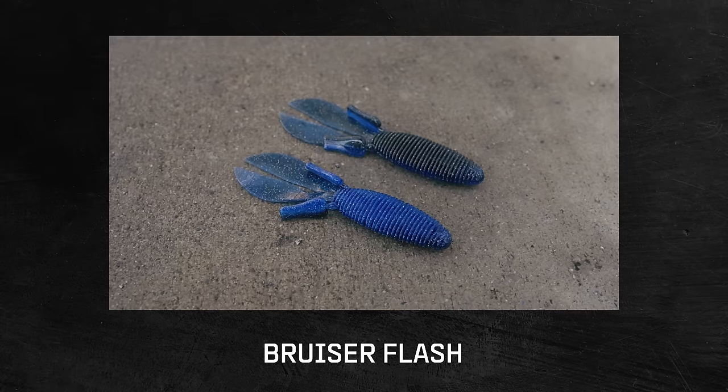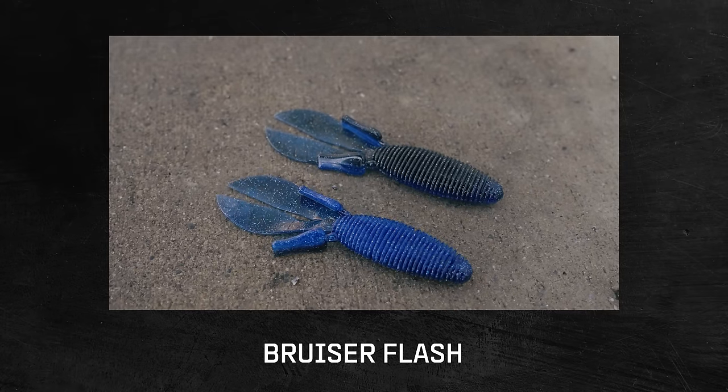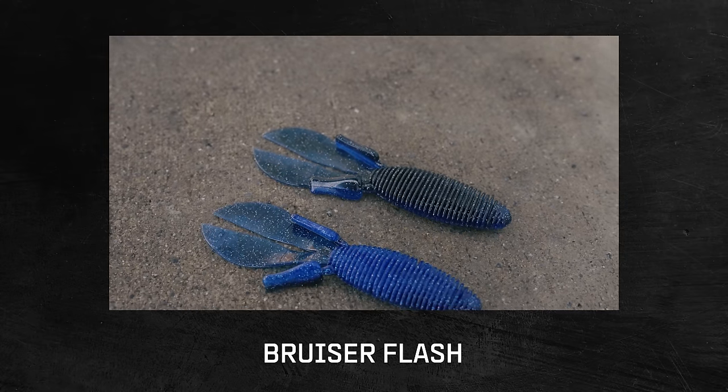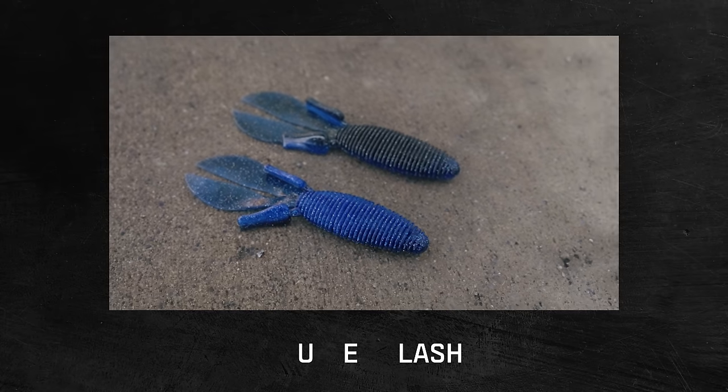Just kind of tell everybody about that. Okay. So we're going to start off in the January, February timeframe, and that's always going to be Bruiser Flash. Bruiser Flash is just a great color, black and blue, anywhere you go in the country. Early season, it works all year long, but early season, it is, to me, the best color to have tied up. Dirty water, clear water, stained water.